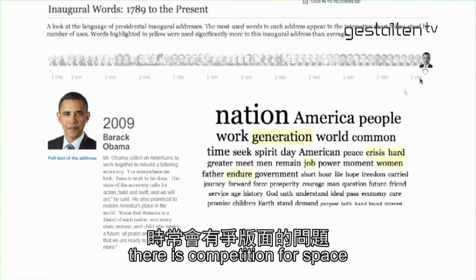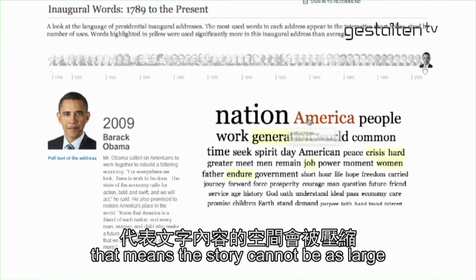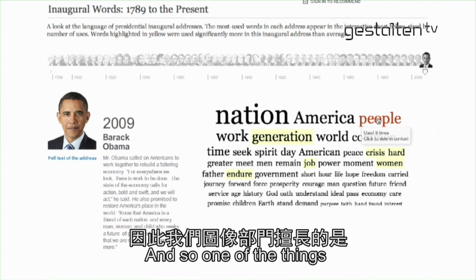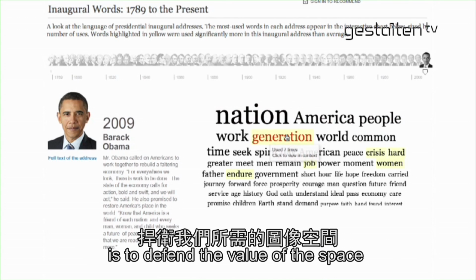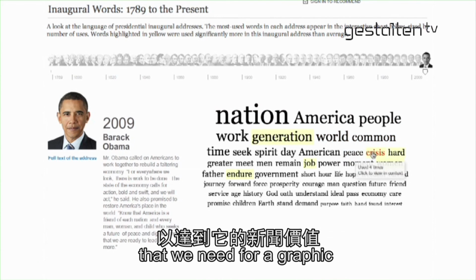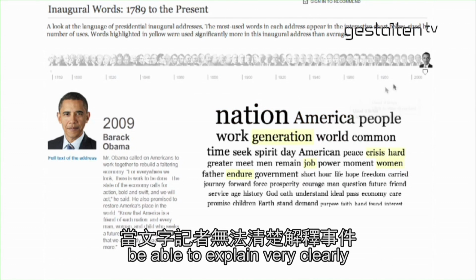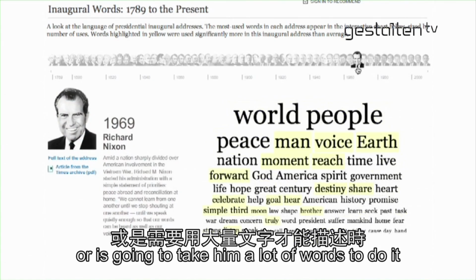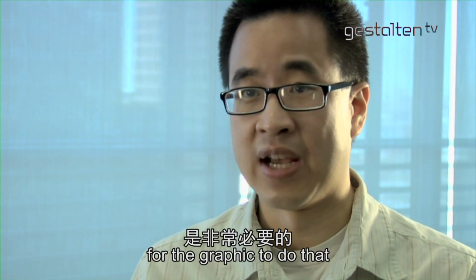Within the newsroom, there is a competition for space. Of course, if we do a very large graphic, that means the story cannot be as large. So one of the things that we've had to become good at in the graphics department is to defend the value of the space that we need for a graphic in terms of news value. This is going to explain this aspect of the story, which the reporter is not going to be able to explain very clearly, or it's going to take him a lot of words to do. And so we really need the space for the graphic to do X.